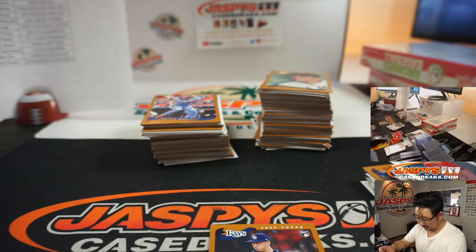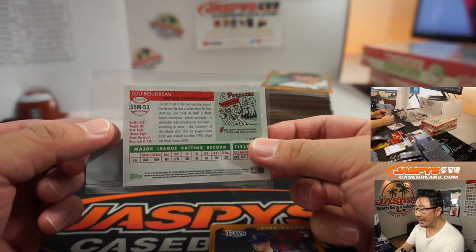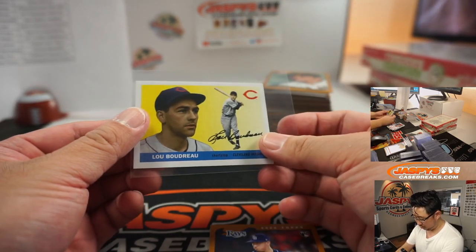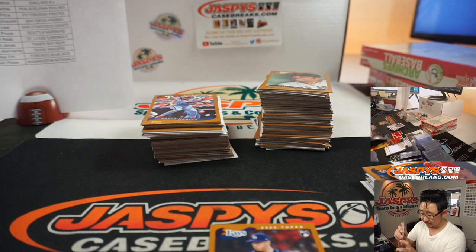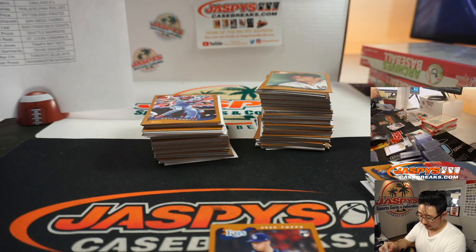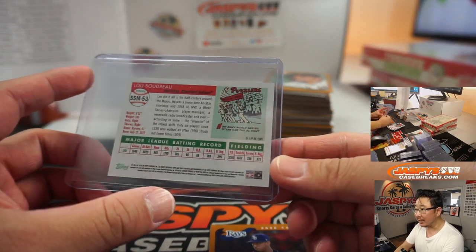All right, there is old Cleveland Indian, Lou Boudreau. Mini. That will be for Kevin. Kind of looks like a Cincinnati C, doesn't it? I was tripped up for a second.